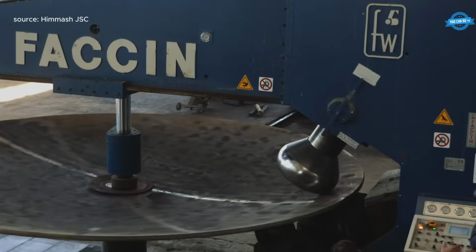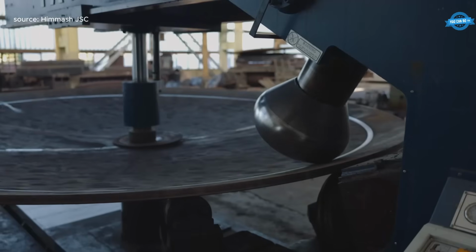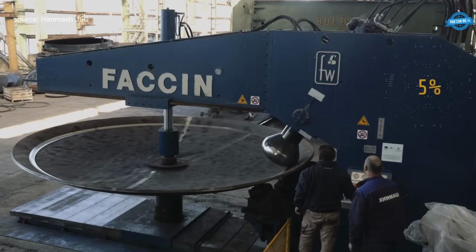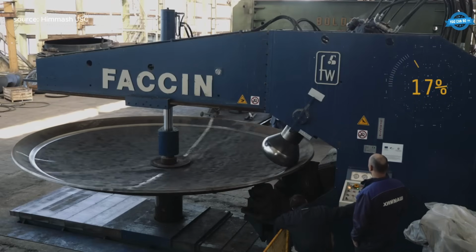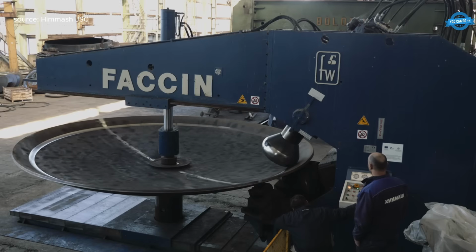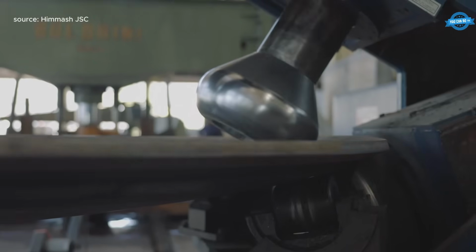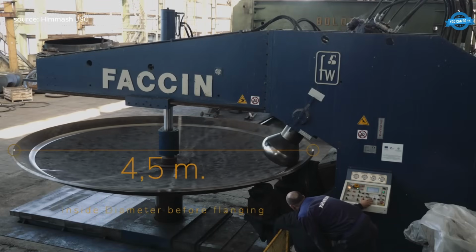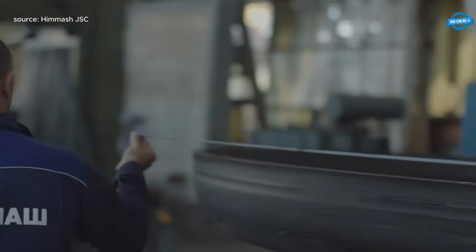This section is about production of dished ends at Hemash. A flat metal plate with a circumference of 13,502 millimeters is cut to the required dimensions before positioning in the flanging machine. The initial pressing secures the plate for shaping. Flanging starts as the knuckle roll applies force along the edge, forming the dish with an inside diameter of 4.3 meters.